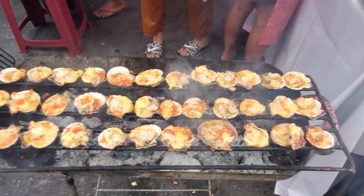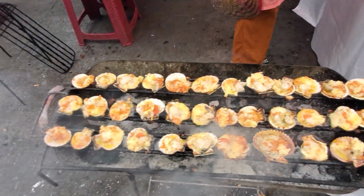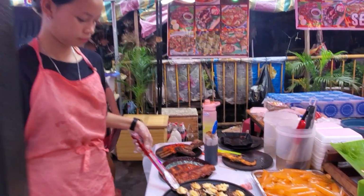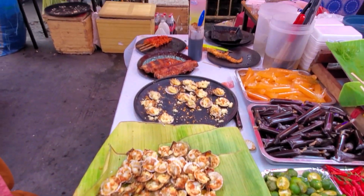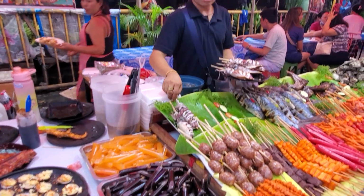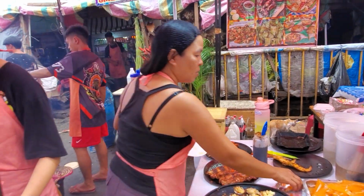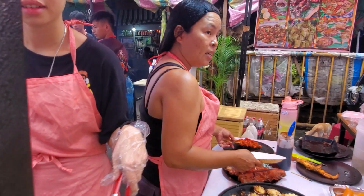I'm gonna get some of these scallops. They're 15 for just under $2. Yeah, so if I can get 15, that'll be good. If I could get 15.